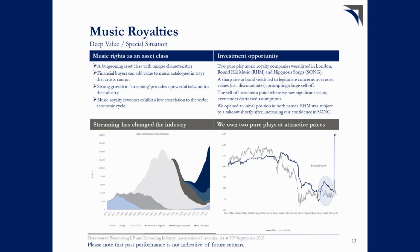If you remember what I was saying before, as interest rates go up, the value of anything that pays a fixed coupon should fall. However, as is often the case with these things, at least in our view, you went from overexcitement to excessive despair. About 4 or 5 months ago, we were looking at these names and we thought they had been heavily oversold. Even under the most distressed scenarios we were modelling, we could see a lot of value in both of them. So we bought a position in both funds.